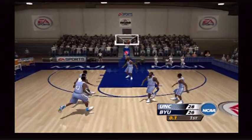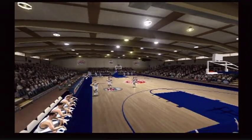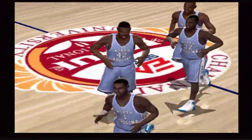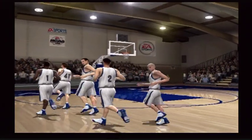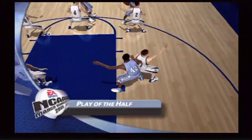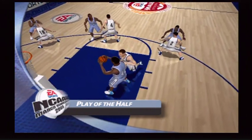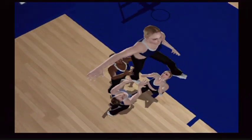From half court, the shot's off target at the half. The Cougars are trailing by 2. Dick, we've got a close one here tonight, my friend. Give us your highlight of the night so far. My highlight of the half has to be this high-flying slam jam, baby. He went up like he wanted to tear the rim down on this one.